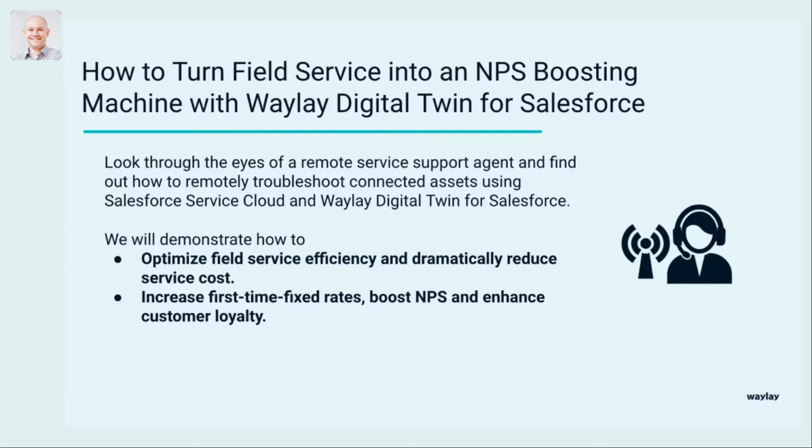And recently, with the whole COVID-19 pandemic, we have seen that a lot of end customers don't appreciate too much anymore that people coming from outside the company are coming on-prem to work on assets unless it's really necessary. So there's definitely a drive in the market to make assets connected, to be able to monitor assets remotely, and then of course to use that data to try to remotely troubleshoot any issues that are happening without having to actually dispatch somebody on site.